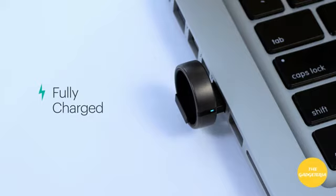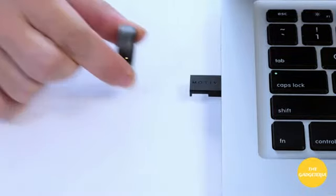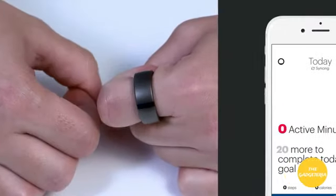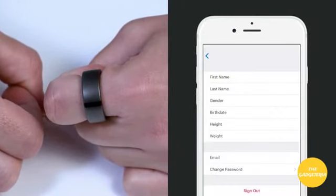After you've activated your ring, you'll want to learn how to manually sync your ring. When you're prompted, take the ring off the charger and put it on your finger. Twist it a few times and you'll know that it's working when it starts to blink purple. Fill out your profile in the app to learn more about active minutes.